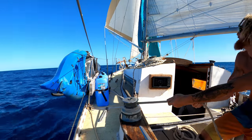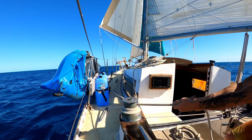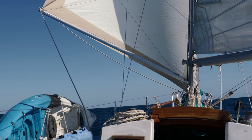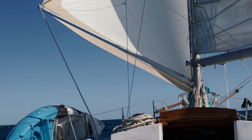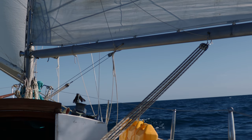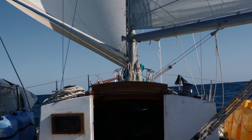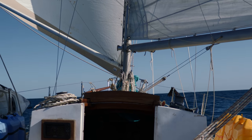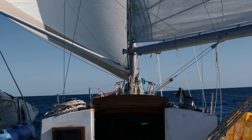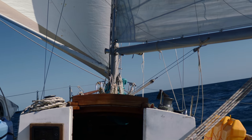So this is what we call sailing wing on wing. We're going straight downwind. And as you can see, I've got the whisker pole on the jib, that's on one side, and the mainsail is right out on the other side. Allows us to go straight with the wind at reasonable speed. So I'm sitting on 5 knots at the moment, and we've probably only got about 5 to 10 knots of wind anyway.